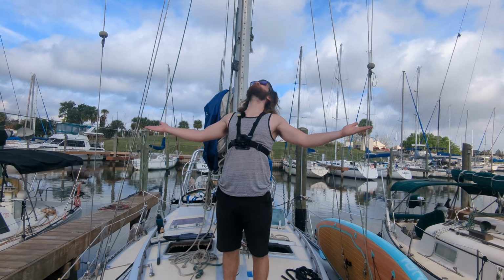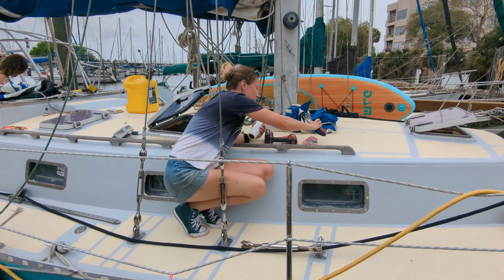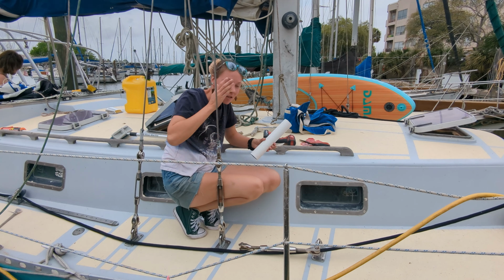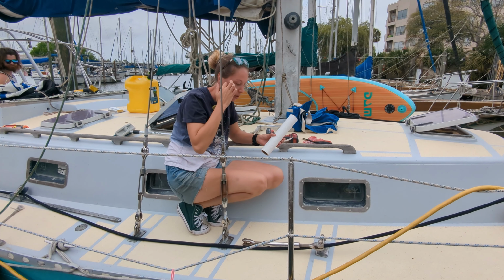The time has come to go up the mast and do the standing rigging. Well, I'm sure you guys were super excited to see this new standing rigging get put together.